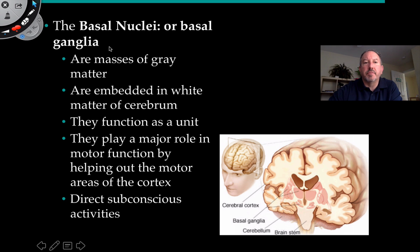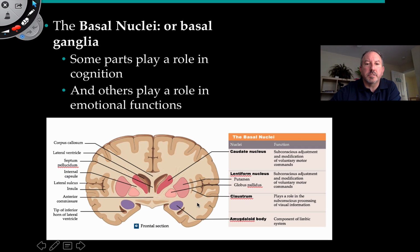So basal ganglia. So many terms, but don't get overwhelmed. Don't be intimidated. So basal meaning something like below or low, and nuclei because that's what we're talking about. These are the soma and the nuclei. So ganglia because they're pronounced structures. In other words, they're masses of soma, which give them the form, which is what the term ganglia is coming from. So the basal ganglia are gray matter within the internal structure of the cerebrum, and so they also help to direct subconscious activities as well.